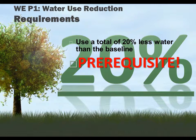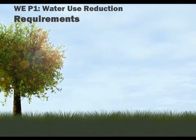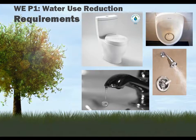This 20% does not include irrigation, commercial steam cookers, dishwashers, ice makers, clothes washers, etc. It's basically fixtures. Calculations are based on the occupancy, how many people are there, and what kind of fixtures they're using. And we would include water closets, urinals, lavatory faucets, showers, kitchen sink faucets, and for schools we would include pre-rinse spray valves.